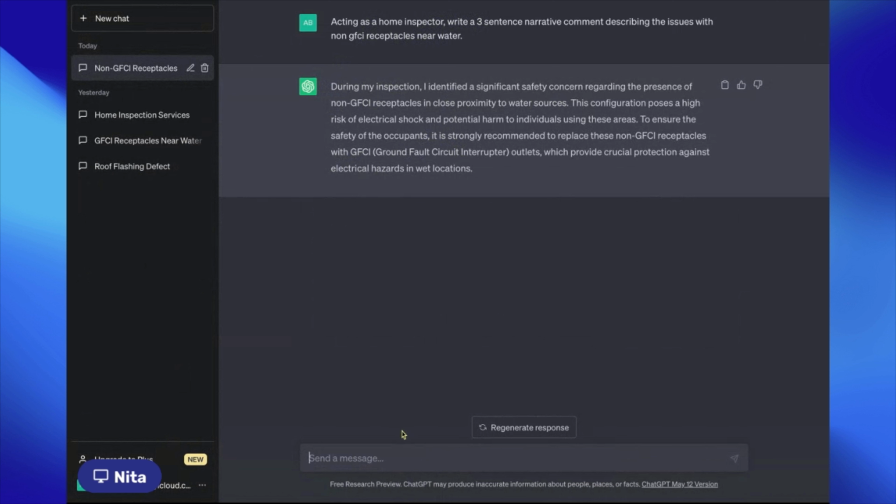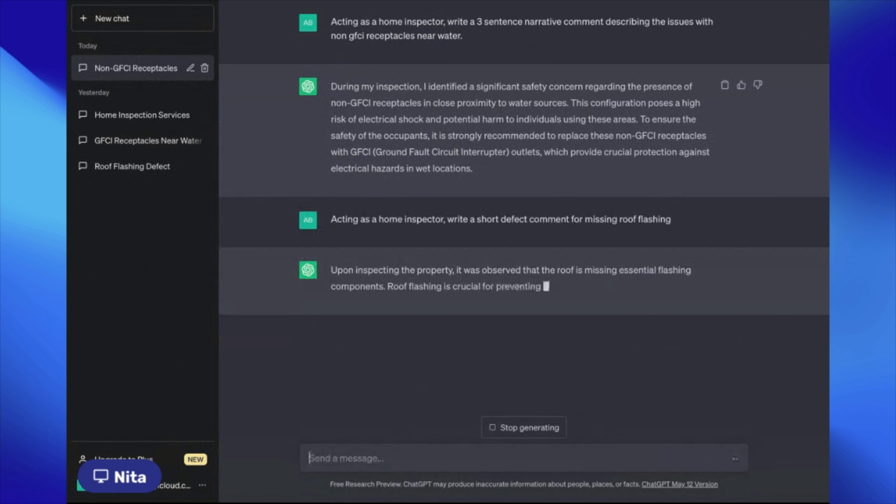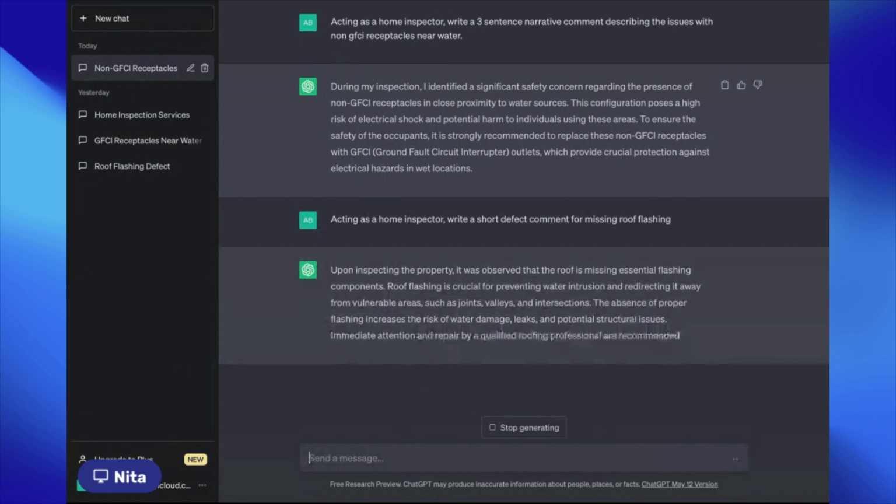So let's try one more. So this time I'm going to ask for a defect comment. Acting as a home inspector, I'm going to put short this time so you'll see how ChatGPT defines short. A short defect comment for missing roof flashing. You can literally watch it go to work.